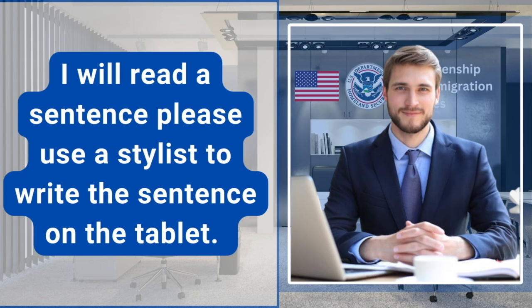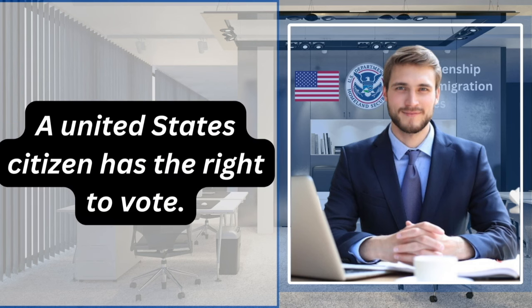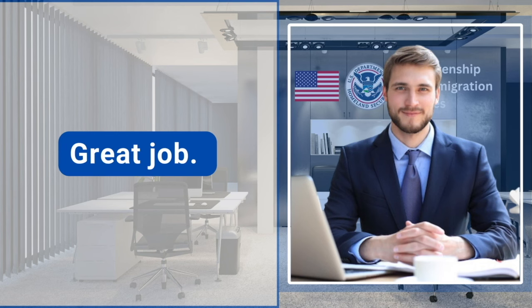I will read a sentence. Please use a stylus to write the sentence on the tablet. Let me know if you need me to repeat. A United States citizen has the right to vote. Great job!